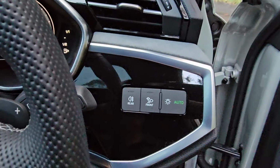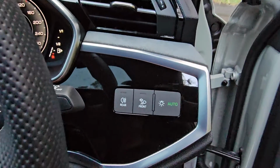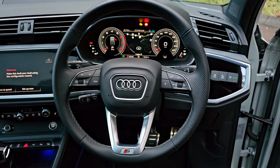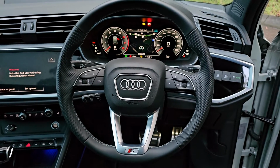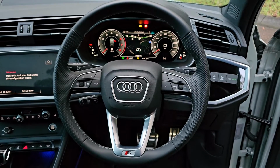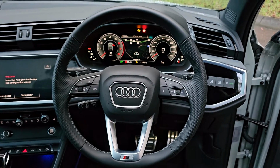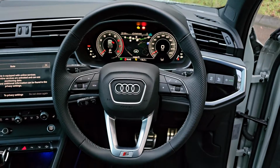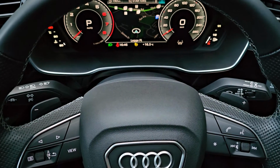So to the right of the steering wheel, you do have your headlight and fog light controls there. Steering wheel, leather steering wheel, it's the S-Line one, really nice. I love the little S badge at the bottom there and the silver trim. It's very nice to hold. Now on the left of the steering wheel, you do have some buttons for the dash, and on the right you do have some audio and phone controls there too.